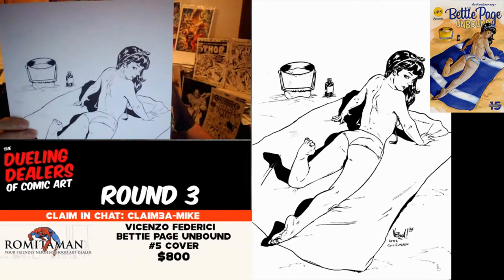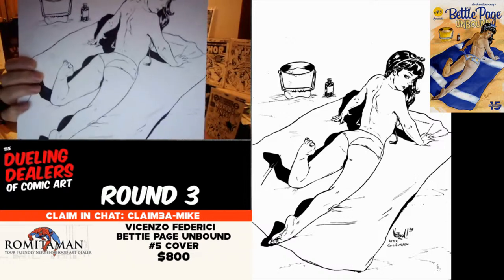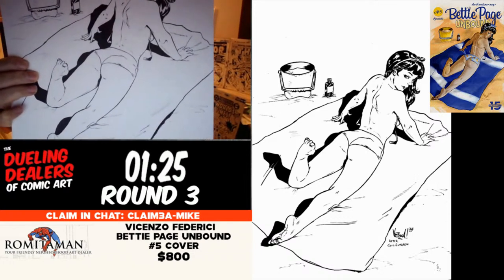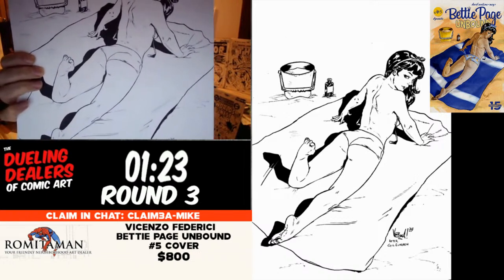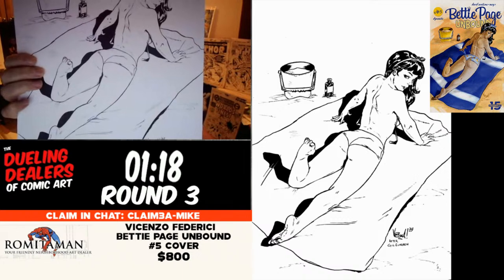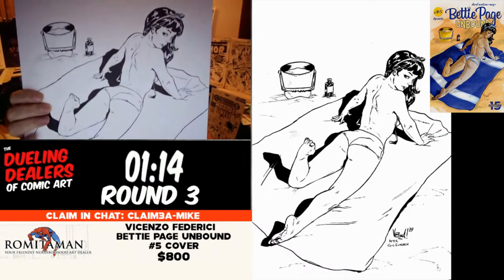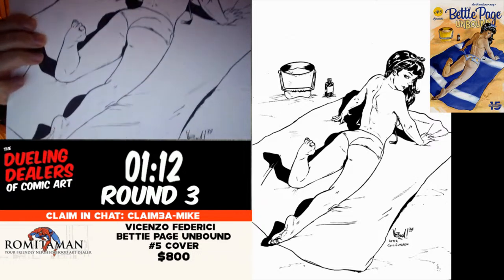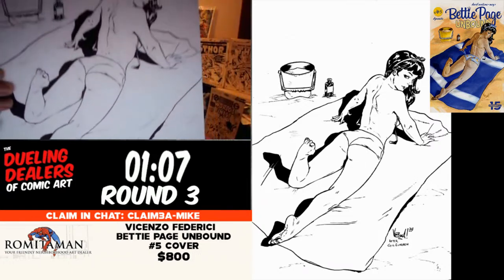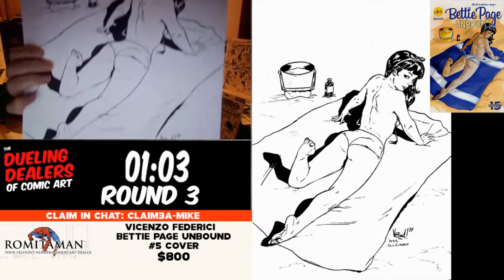Check this out. Vincenzo Federici, Betty Page Unbound number 5, published cover. There's the published image on the right. Beautiful cover from 2019 as Federici creates a fine homage to the well-known Gil Elvgren image from, I think, the Coppertone ads. The cover is rendered in ink and graphite on 11.5 by 16.5 inch artboard. And it's even an homage at the bottom. A beautiful published sexy cover. So there you go, folks.